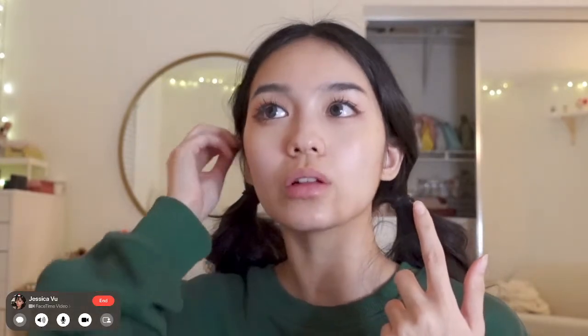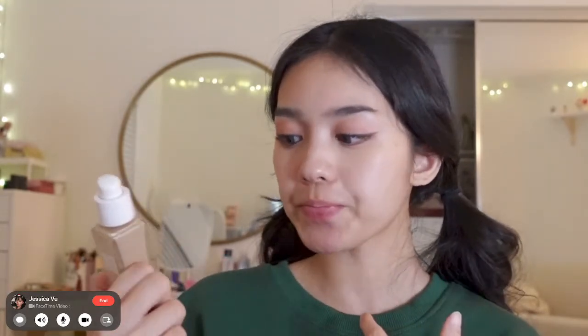Getting too close to the eye. I messed up by the under eye. Okay, I knew I would, but whatever. See, it looks so natural. The shade is 105W. This is a little more olive toned. I think it's a little too olive for even me, a little too greeny. So that's why I usually mix it. But for the under eyes, it's just so perfect.